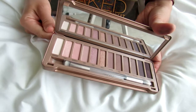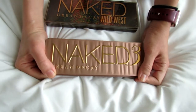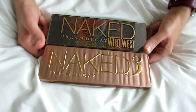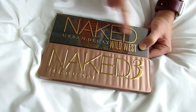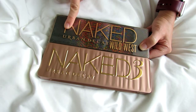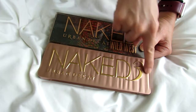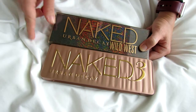And I would love to know if you guys have either of these palettes, if you were able to catch the 50% off sales. I haven't really seen a lot about the Wild West palette. I think this is probably not one of their more popular ones because I haven't seen a lot of reviews or videos about it, but I know Naked 3 is super, super popular. I know a lot of people love this one and have this one.